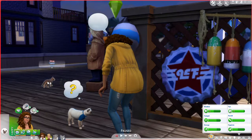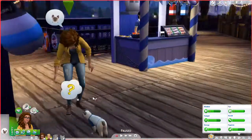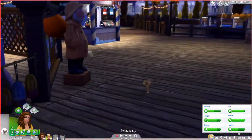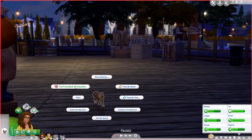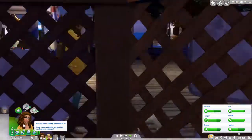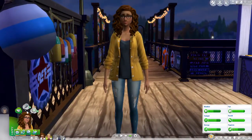Oh, he's wearing a little t-shirt. Oh my God, that's another. That's Tammy. She's another stray. Oh, she's also so cute. Give her the friendliest of introductions. Please.